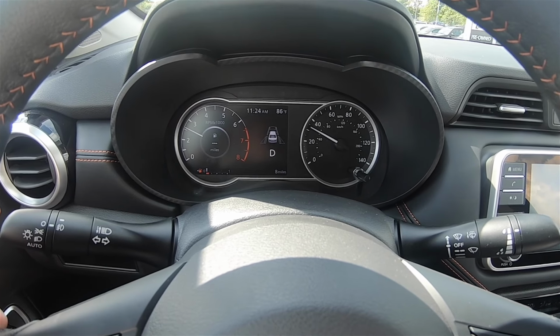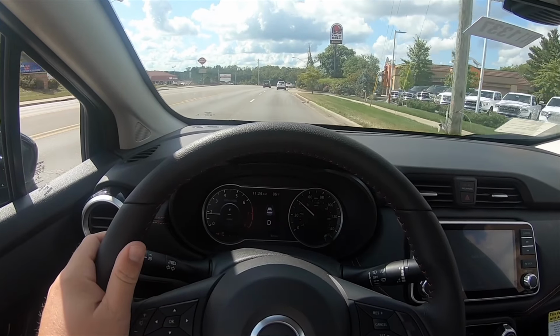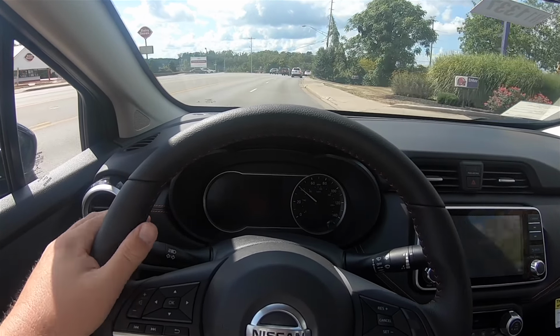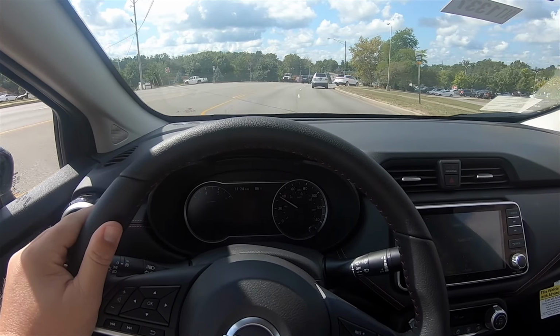Alright, and here is my initial drive. Pulling out of the lot. Acceleration is still a little bit sluggish, but that's what you get for less than 130 horsepower. However, the ride is smooth and is pretty quiet inside.